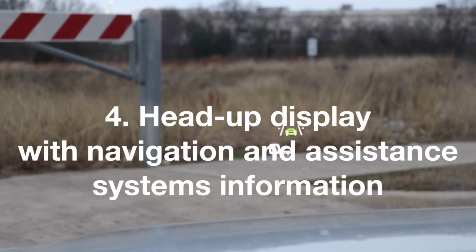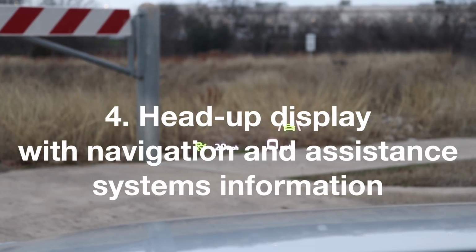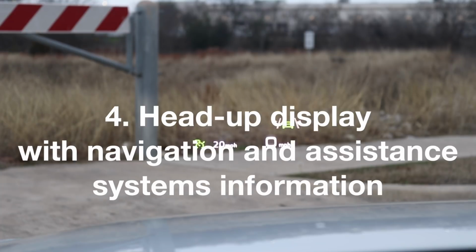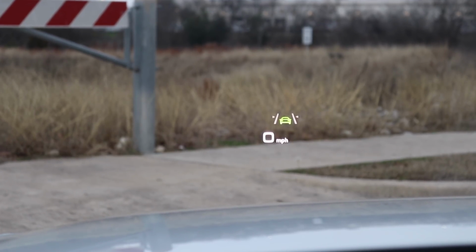Another one of my favorite features would be the heads-up display. It's one of those features that, until you actually get to have it and use it, becomes a very useful and handy feature at this point.